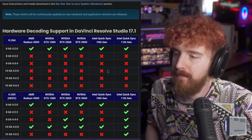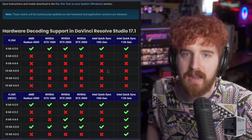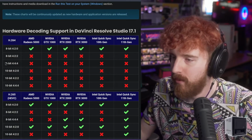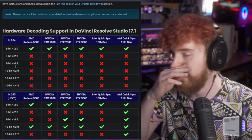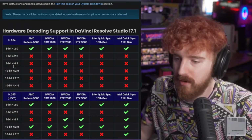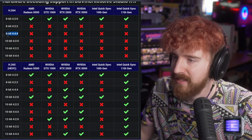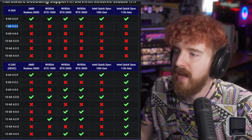Whereas NVIDIA cards have not enabled 422 support. For some reason, 444 is not listed here. I know for a fact that NVDEC does support 444 decode. That's in the NVIDIA support matrix, but they do not have 422 support.